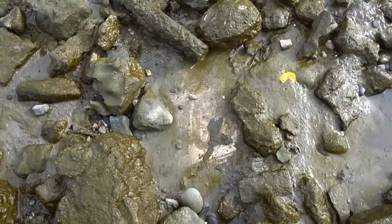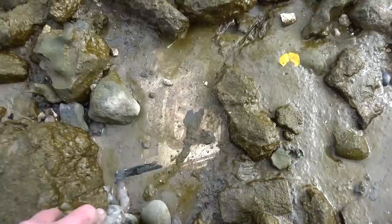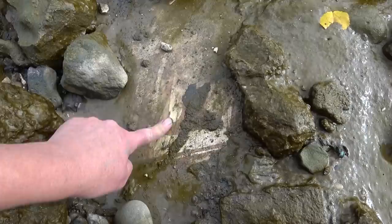Now, I haven't even touched it yet, so of course it's going to be rather disappointing if I touch it and it turns out to be plastic. But if it's metal, it could be an enamel sign. Well, there's only one way to find out really, isn't there? No, it's definitely not plastic. So look, there is something here.